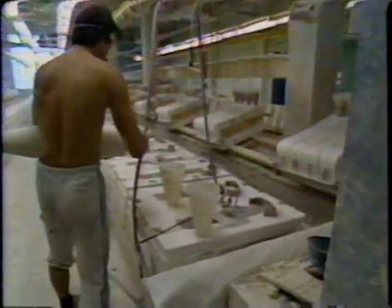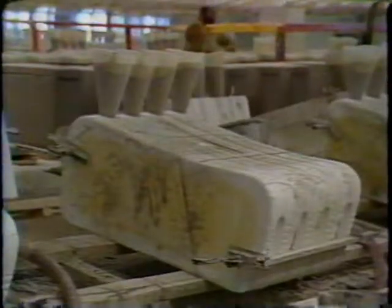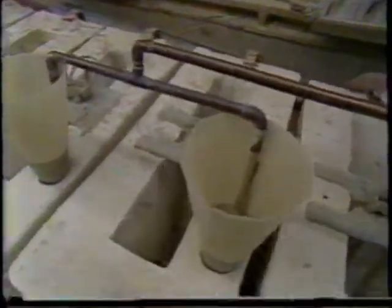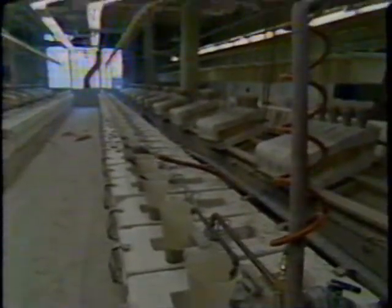The slip is poured into the molds through plastic funnels. The plastic funnels not only allow the mold to be filled, but act as a supply of extra slip. As the mold sucks water from the clay, the leftover slip in the funnel flows into the mold to keep it full. The casting process takes just over an hour.